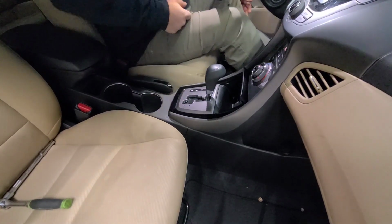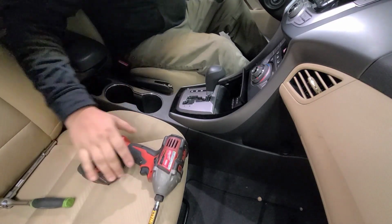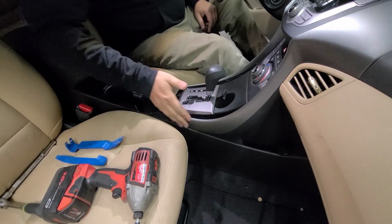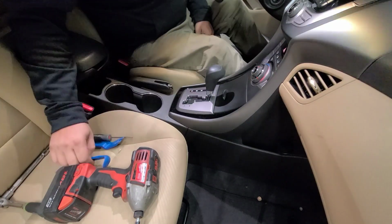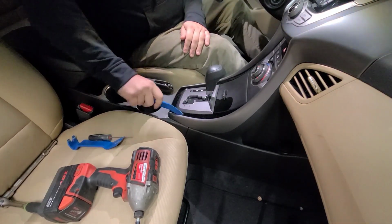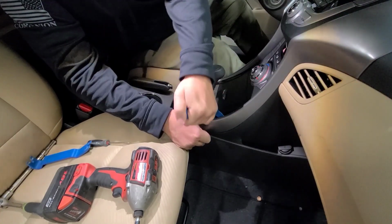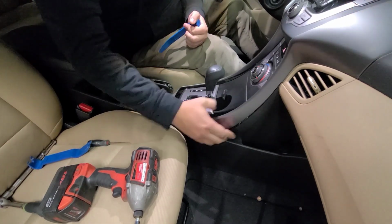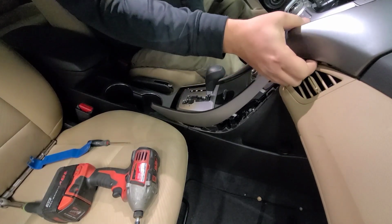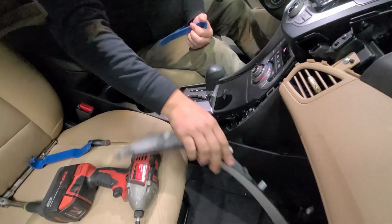Okay, so the next thing we're going to do is take apart the center console. The tools we'll need are a 10mm socket, an impact gun with a Phillips, and 2 plastic pry tools. We'll start by taking off these pieces here. We're going to start by prying at this piece, and we just work our way up. The way you do this is you pull up, not out. None of the clips broke. Let's do the second one.